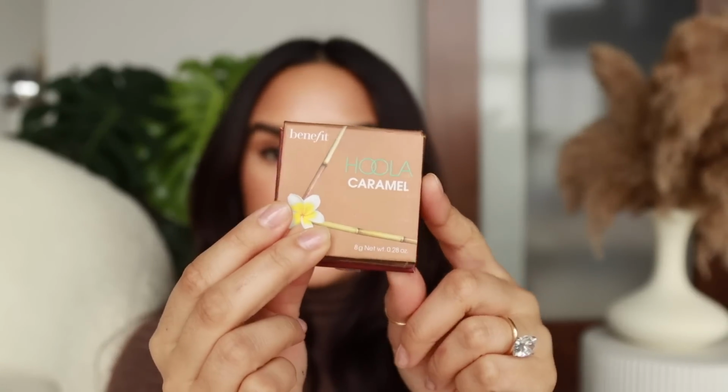Now, I did get the Benefit Hoola in the shade Caramel. I've mentioned to you many times that Benefit Hoola, the original, is like my contour of life. I never really liked anything better than that. It just works really well for my skin tone because it's not too gray. So I've been trying to use Caramel. It's a little too dark. So maybe in the spring and summer when I get a little bit more of a tan, this would be better. But I love the formula of the Hoola bronzers. So Caramel, it didn't look quite as dark online as it did when I opened it up.